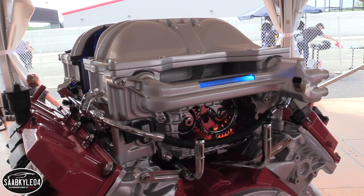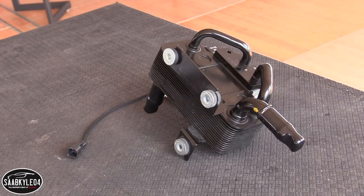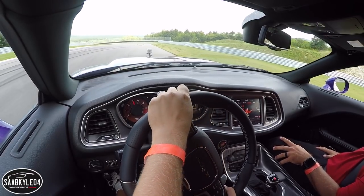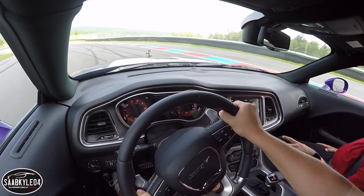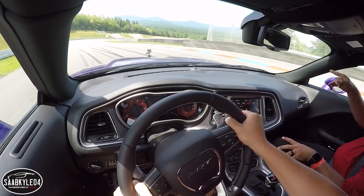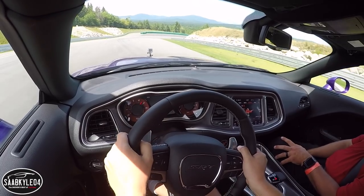The first is the SRT power chiller. It redirects air conditioning refrigerant from the interior to a chiller unit mounted by the low temperature circuit coolant pump. After being cooled by the ambient air passing through the low temperature radiator at the front of the car, the charged air coolant flows through the chiller unit to cool it even further before flowing to the heat exchangers in the supercharger. This helps lower the temperature of the charged air significantly.